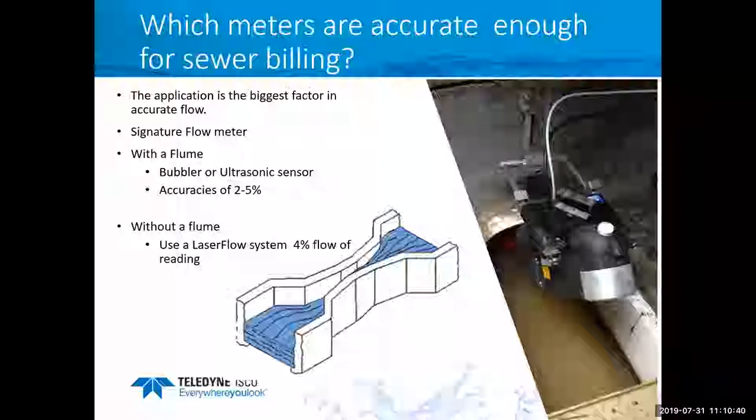You could have the most accurate flow meter or level sensor in the world, but if you have a poor application, such as insufficient pipe run in front of the flume or where the sensor is, if the flume is not level, or the walls are starting to come in and collapse on the flume, you're going to get incorrect flow readings. Even though you're getting accurate level readings, the flow calculation is incorrect. So the key is that, despite us calling them flow meters, they're usually flow calculators.